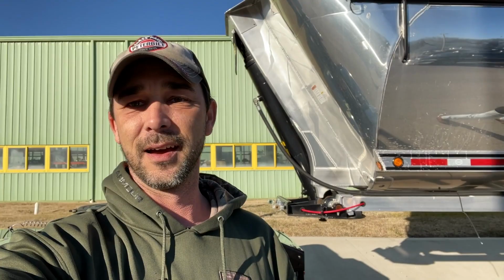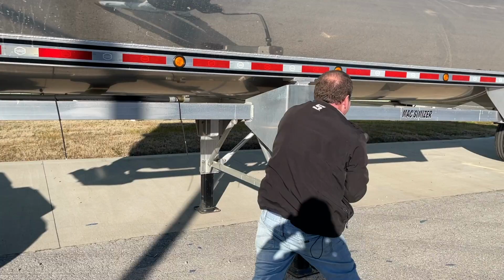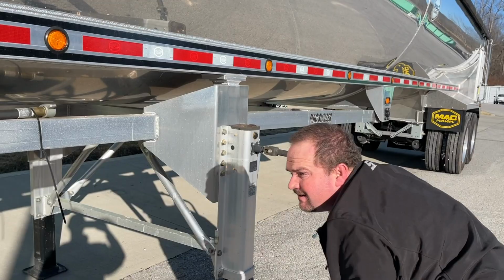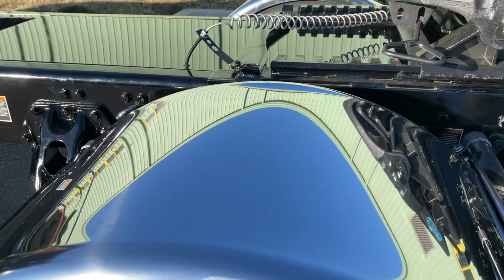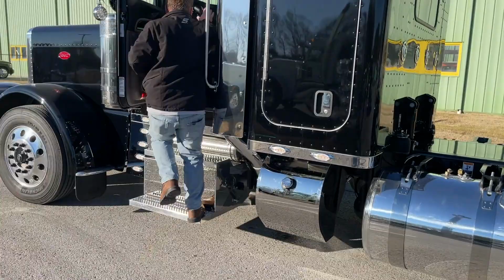Good. Can't go wrong with black and chrome. No, it's super sharp. So, you guys know all the stuff we did, obviously. Swapped this fifth wheel out, put these fenders on there, still got some plastic to take off here. Clean them all up. Polish the tanks, deck plate, lights, horn.